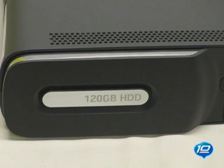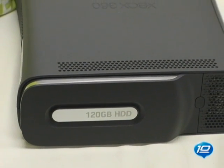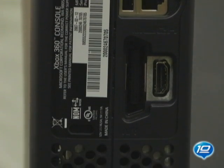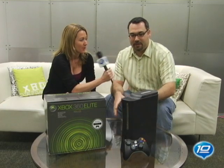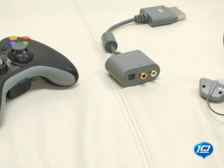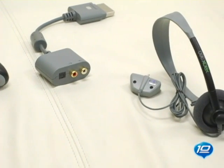It comes with a 120 gigabyte hard drive, an HDMI port. So if you're one of those people that has a HDTV that's compatible with HDMI, it'll come, obviously, in black finish. I'm very proud of it. Going old school on us. Yeah, back in black. We actually changed the top end caps in black, and the whole console's black. We've got the black wireless controller. We even changed the headset over to match the console in black as well.